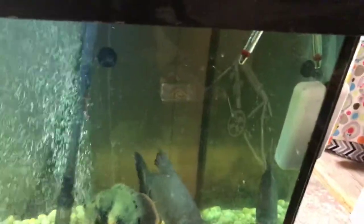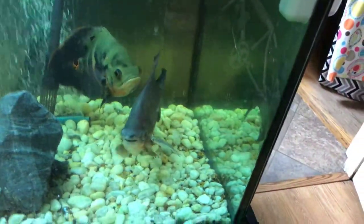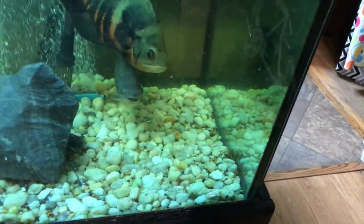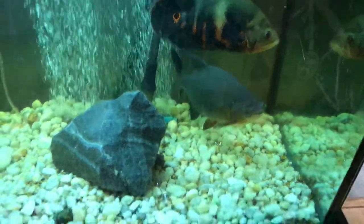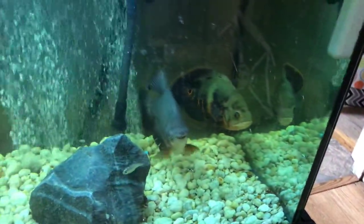Perfect size for the Paku. Alright guys, watch this. What? Did I drop it in? Yeah, I dropped it in. Here it goes. Paku sees it. Oh, Paku ain't gonna eat it? Well, he'll eat it in a little bit when it floats around like a little fish. He must be full from the little pellets a minute ago. He'll get it.